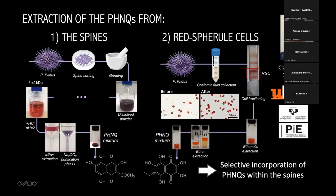And the interesting thing is that when you compare, both molecules are different. In the case of the cells where the pigments are produced, it's mainly one molecule, which is echinochrome A. Whereas the molecule which ends up in the spines is a different one. This molecule is also produced here, but in very little quantity. So it means we have a selective incorporation of this PHNQ within the spine. So this was one of his first results.